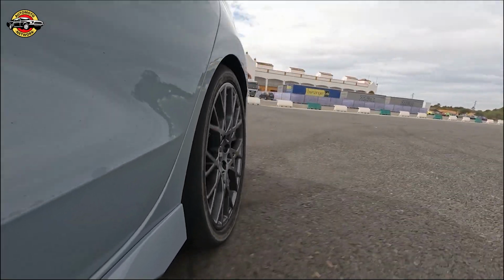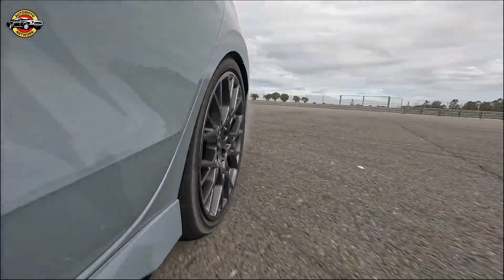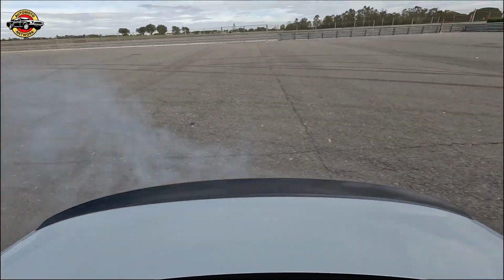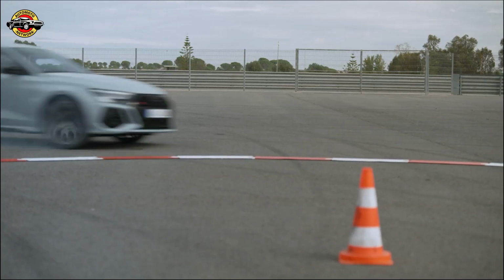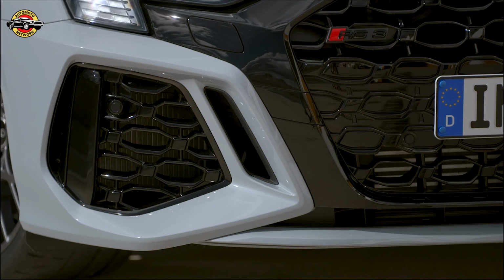In this video, we'll explore the all-new Audi RS 3 Performance Edition, the sportiest compact model from Audi Sport. Developed for maximum performance, this limited edition vehicle boasts 407 PS of power and a top speed of 300 km per hour. Let's dive in and find out what makes this car so special.